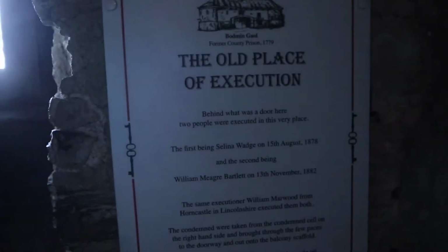But yeah, I mean, over the history of this place, 60 executions were held here. So yeah, it's pretty cool. There's a little board here that tells you a bit about some of the executions that took place. So let's carry on walking.